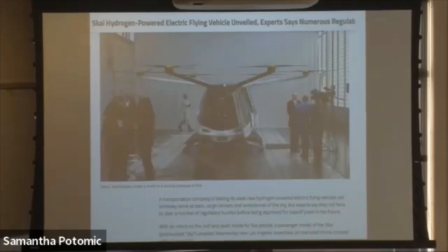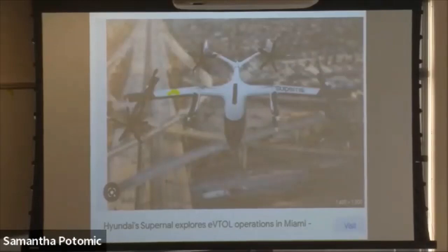Okay, this is an unusual aircraft. The company is based in Massachusetts, and they're intending not to have batteries. They've got hydrogen power. So we'll see how that works out. But it's one of the few that is trying to do it with hydrogen. This is a company that's one of the major automobile companies, Hyundai, and they have this aircraft they're calling Supernal. They're exploring eVTOL operations in Miami, it says here. So we'll see how that works.